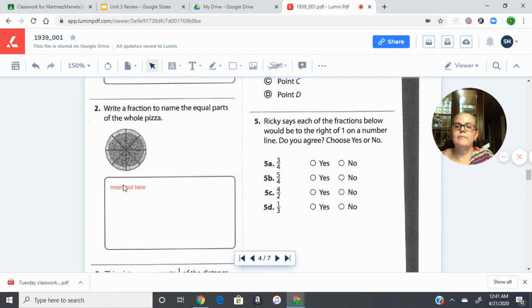Let me see if it'll let me type. Nope, it's not going to let me type. I don't have a mouse with me. All right, so you're going to be saying each piece well, it worked on the first one. Okay. Each piece is, and then give me your fraction.